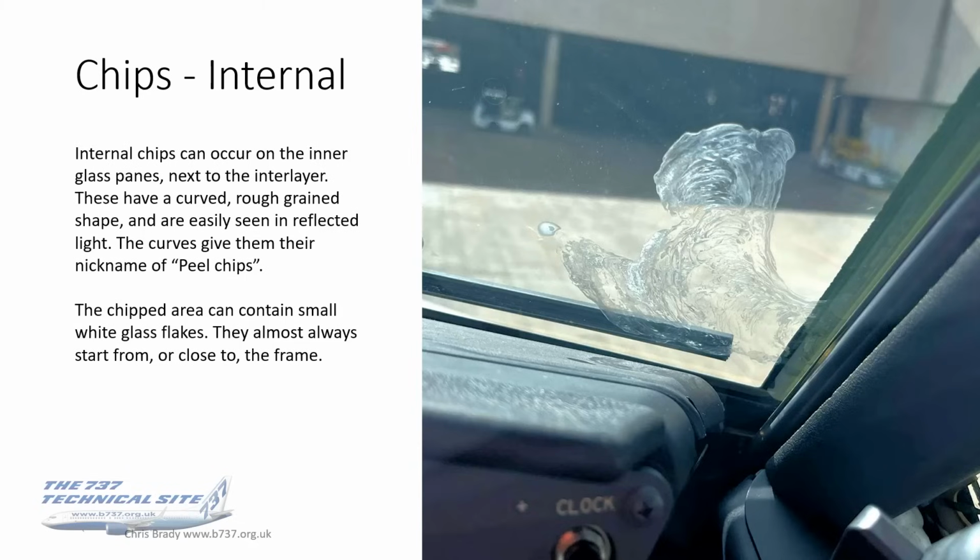Internal chips look quite different. They occur on the inner glass panes next to the interlayer, and they've got a rough sort of curved grain shape. It's the curves which really define these, which is why they're called peel chips, and these are easily seen in reflected light. So you've got the curves, and within them you've got some small white glass flakes, and that's the chipping per se, and they almost always start from or close to the frame, as in this example.